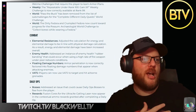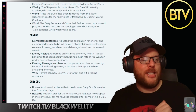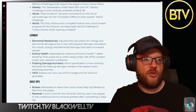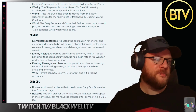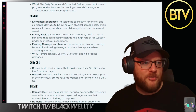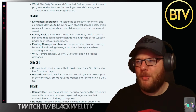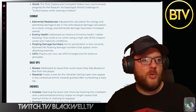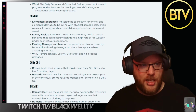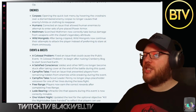Floating damage numbers. Armor penetration is now correctly factored into floating damage numbers that appear when attacking enemies. And VATS, players can now use VATS to target and hit airborne grenades. Daily Ops bosses, addressed an issue that could cause Daily Ops bosses to flee from the player. That's probably the mole miner, if I'm thinking right. And rewards. Fusion cores for the Ultrasight Gatling laser now appear in the contextual ammo rewards granted after completing a Daily Op.